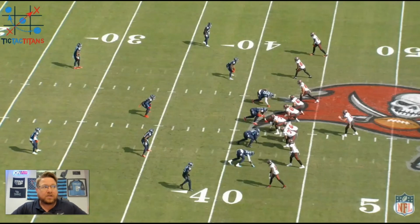So here we have Roger McCreary in a situation that we haven't seen from him so far. He's going to be over here as an outside corner rather than in the slot. And what the Titans are going to do is they're going to run a coverage that they ran a ton last year, and that's cover 2 invert, which is different than traditional cover 2, where your 2 deep safeties, in this case, Amani Hooker and Elijah Molden, would be having the deep halves.